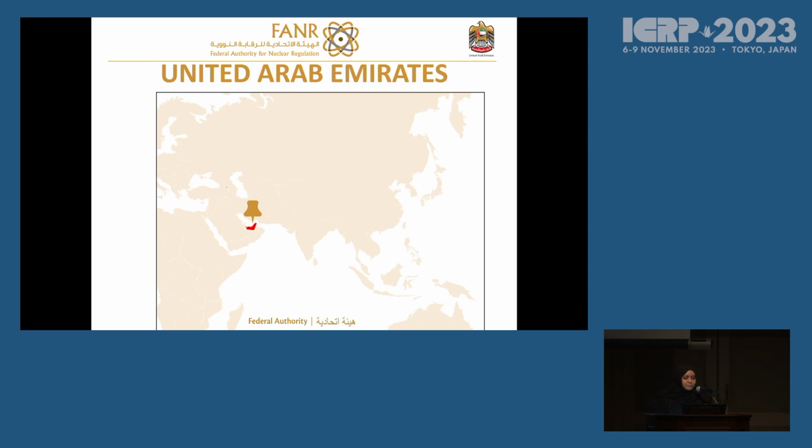UAE is recognized as a country where impossible does not exist in its glossary. In fact, it's the only country in the world that has established a Ministry of Possibilities. The ministry aims towards working on proactive and disruptive solutions to tackle critical issues and meet the UAE's ambitious agenda.